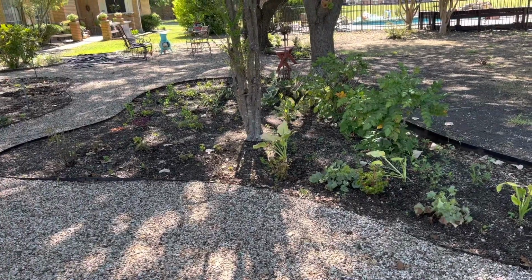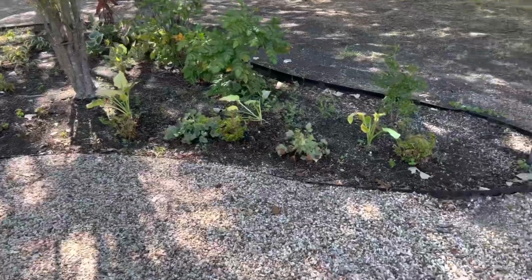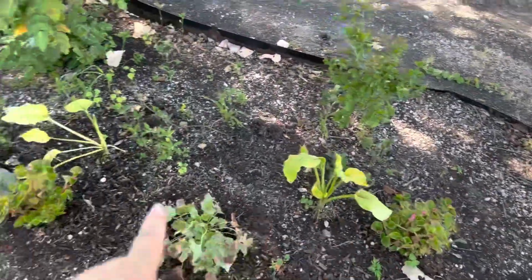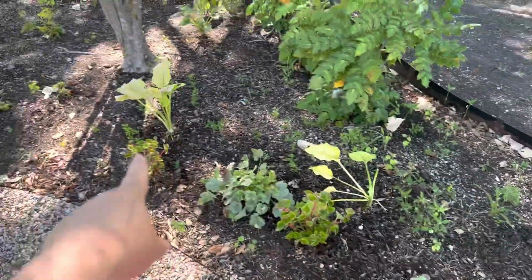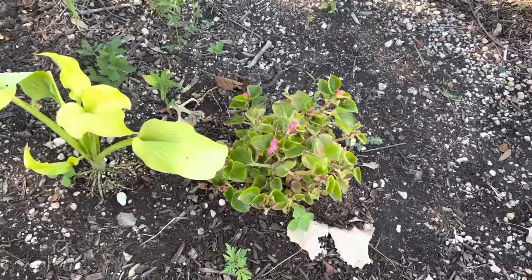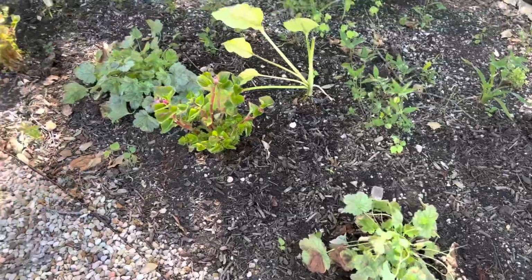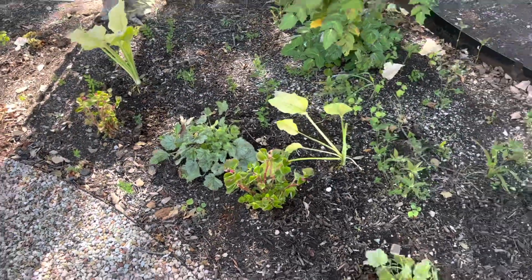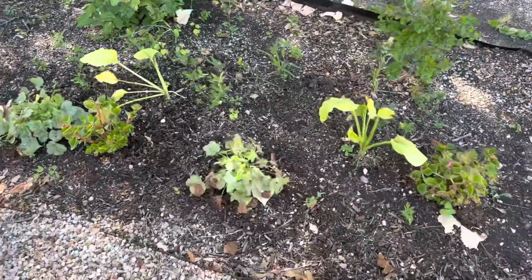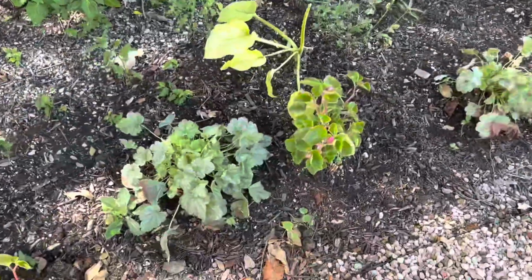I think just because it's so shady, it's so much fun to see what will like it in here and what won't. So I have those Double Up Proven Winners begonias, the pink ones, and I don't know, they get a really good dose of afternoon sun over here, and I don't know if that's what's doing it, but hey, they're hanging on. I have brand new Coast to Coast hostas coming in right here. If you've been following along, I'm determined to have hostas in my beds.